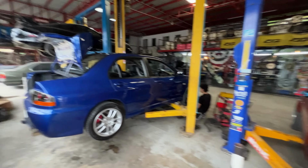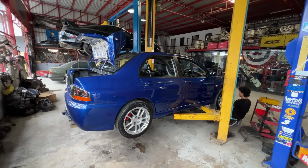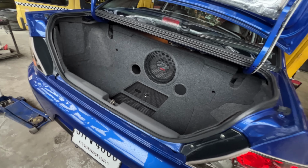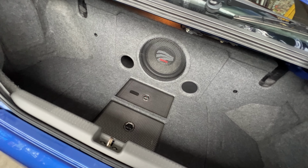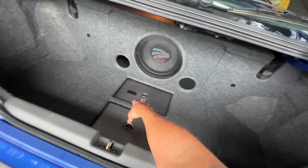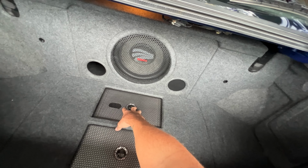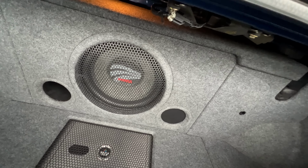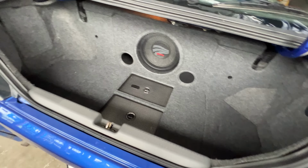Then after that, I had wheel spacers installed, 20 millimeter rear, 15 millimeter front wheel spacers, adjusted the suspension, and the big upgrade was done from Rocket Sound in Bangkok. And that is a full audio system build. Total build out of the audio system. Basically, I have 1 amp that runs my component speakers and 1 amp, 1500 watts, to my Rainbow Emboss carbon fiber woofer.